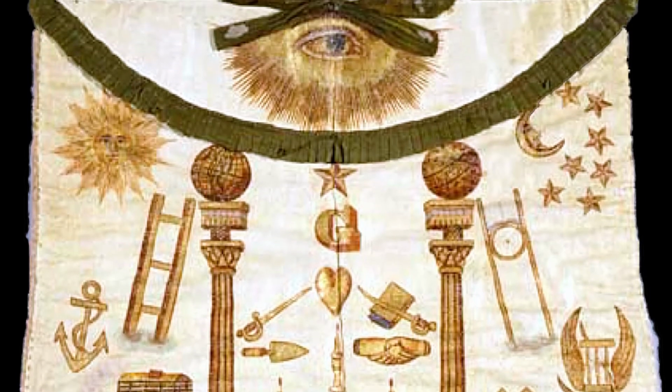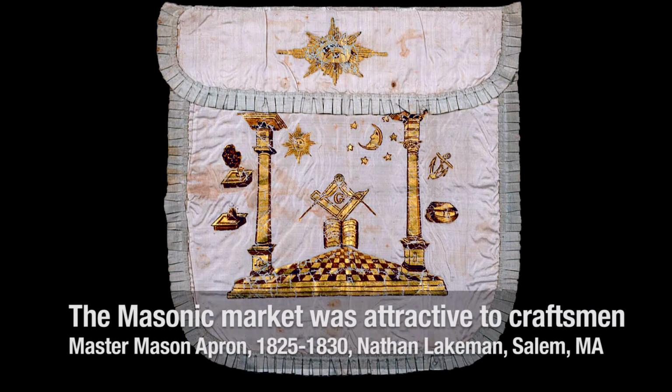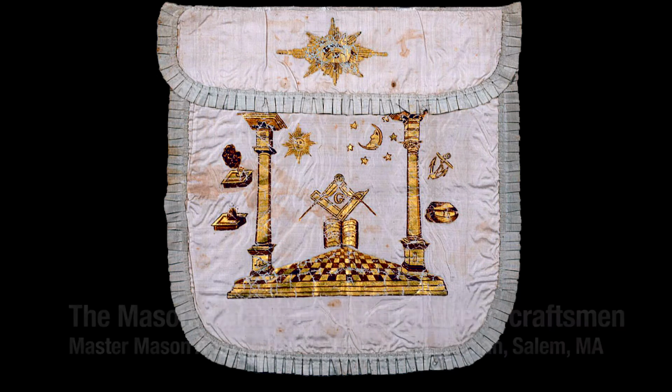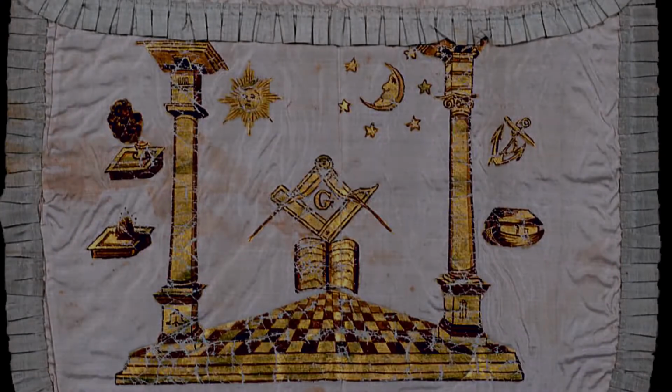That's the same design as this one that's in Lexington. And again, this one takes advantage of that Masonic market. This one I like because both the maker and the owner were Freemasons. Maker Nathan Lakeman and owner Charles Peabody belonged to Jordan Lodge in Danvers, Massachusetts. And this one has a label on the back that says painted by Lakeman and Hooper and gives their address in Salem, Massachusetts.